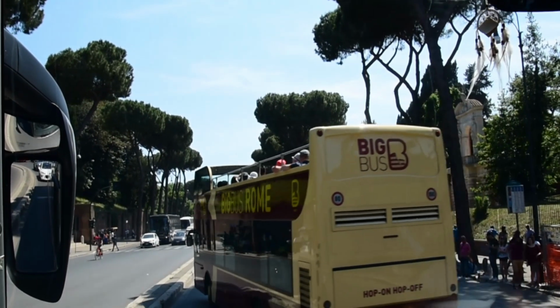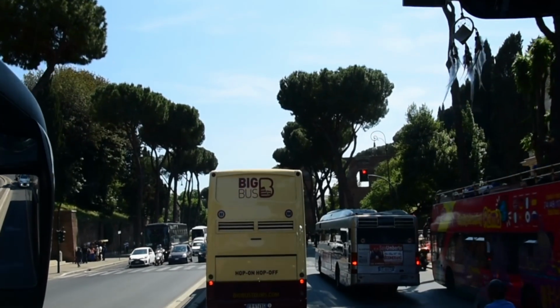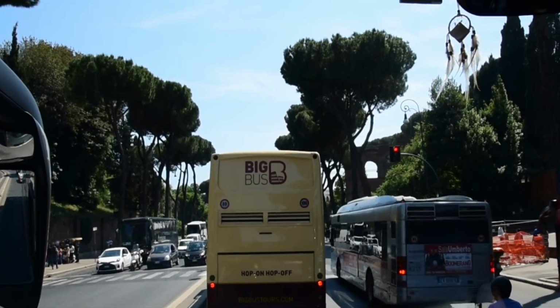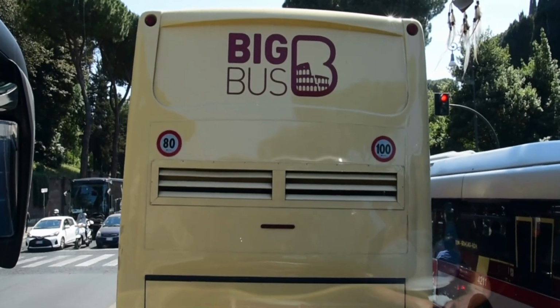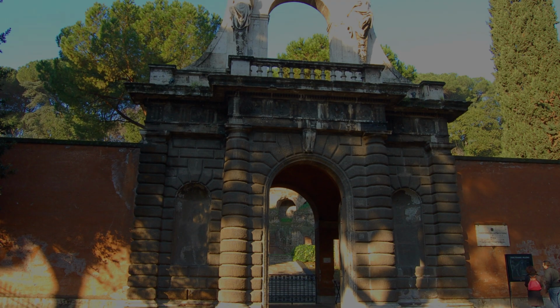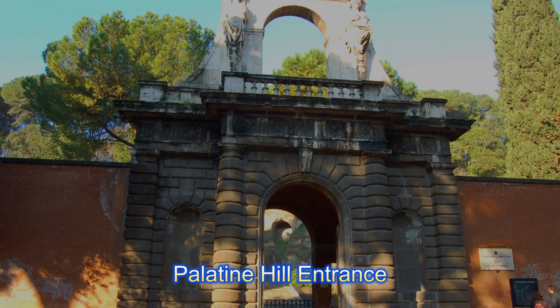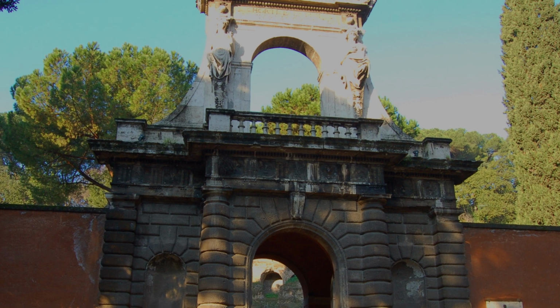Walking around the Palatine Hill is really lovely, because you can get to look down on the Forum, back to the Colosseum. You can see over to the Victor Emmanuel, the big cathedral, big building there. The Palatine Hill is considered to be the birthplace of the Italian capital and is believed to have been inhabited since the year 1000 BC.